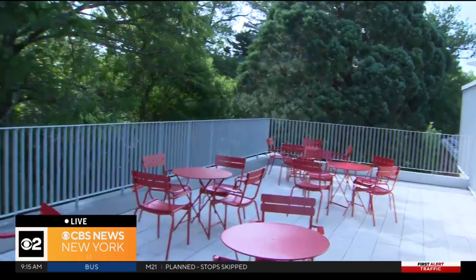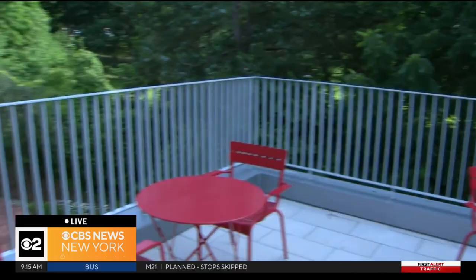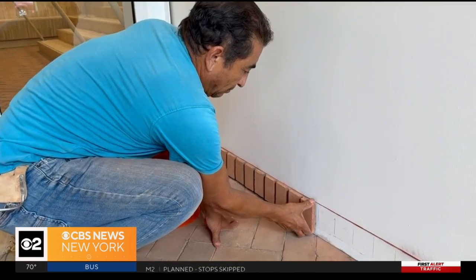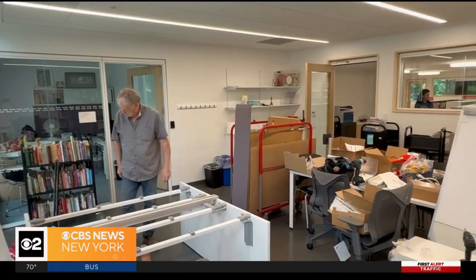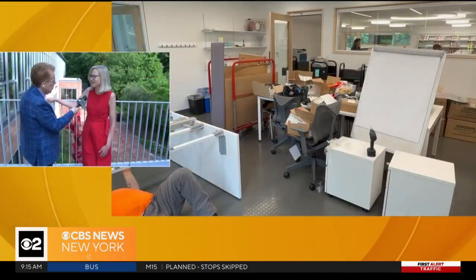It's just absolutely beautiful. So I was here just a couple of days ago, and you were literally putting the finishing touches on the library. They were putting the last few bricks up. They were setting the desks up. This just wrapped up this week, right? Absolutely. We had workers in here even yesterday doing things, getting ready for the opening. Our staff moved in last week, so we are just now ready to go.